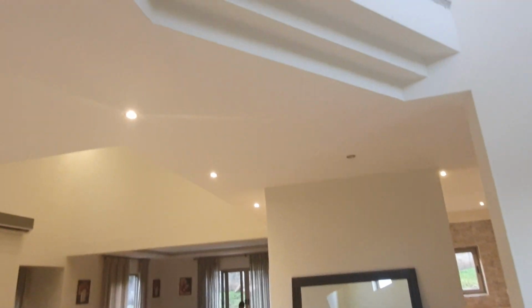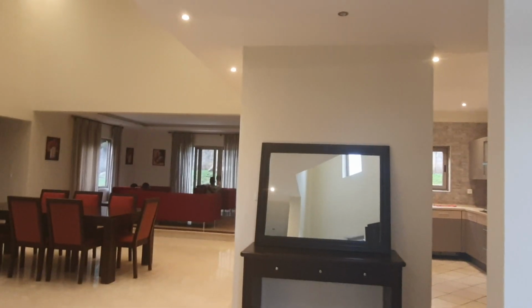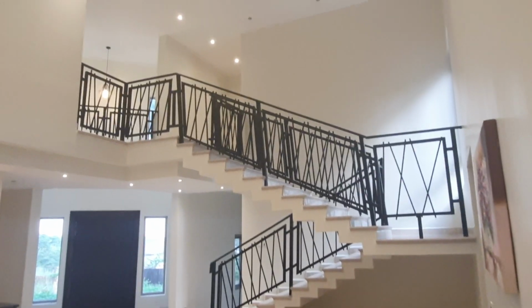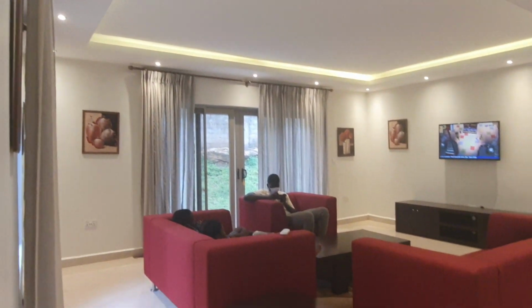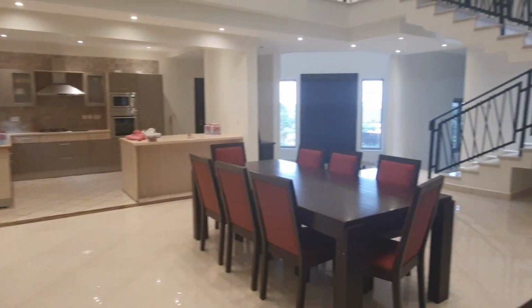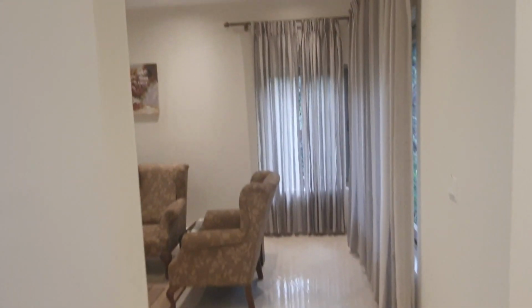So as you open these solid doors, this is what greets you. There's the dining area, that's the focal point, and then to the right of the dining area are stairs that lead upstairs. Opposite the dining on your left is the living area, and then the kitchen is just behind the dining area. And across the hall from the kitchen is a little formal lounge where you could host your visitors and have a private chit chat.